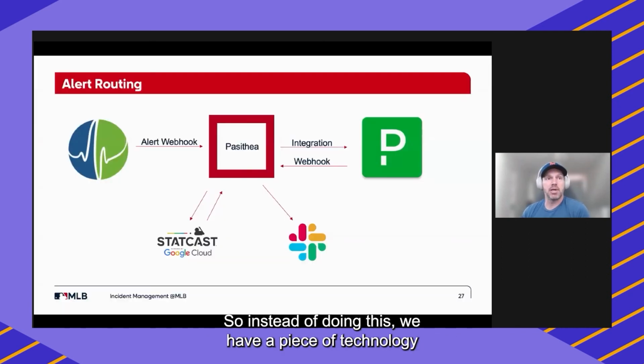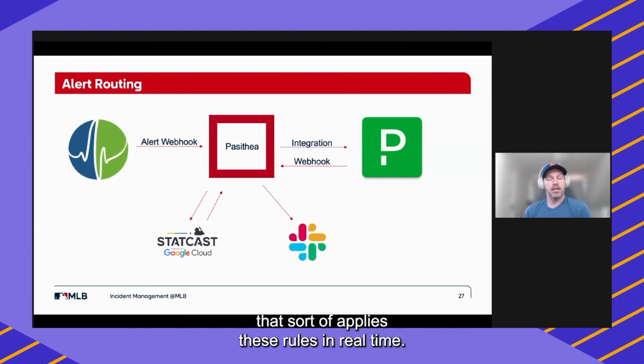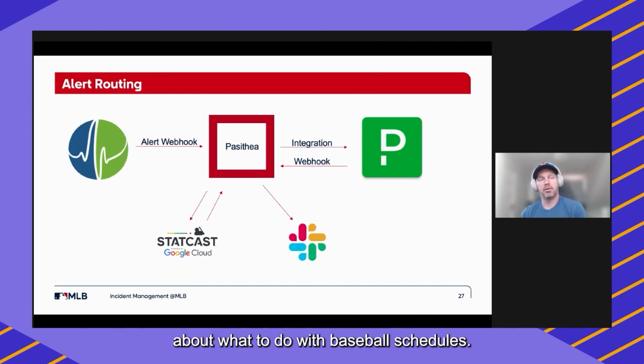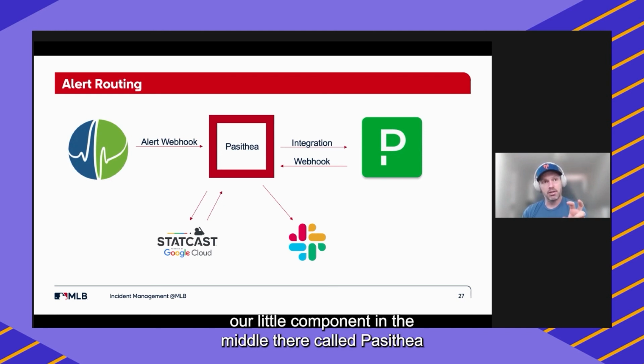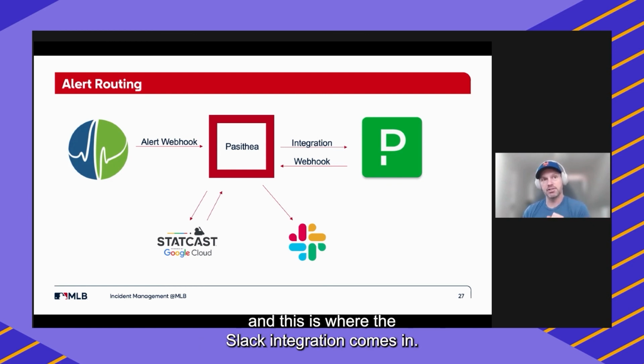So instead of doing this, we have a piece of technology that sits between our monitoring system, Zirconis in this case, and PagerDuty that sort of applies these rules in real time. So when we define alerting, we define it with instructions about what to do with baseball schedules, right? And then when an alert comes in, our little component in the middle there called Pacitea can reach out and consult the baseball schedule, see if there's a game being played, and then either suppress the alert or send it on to PagerDuty. And then it also acts as a webhook, and this is where the Slack integration comes in.